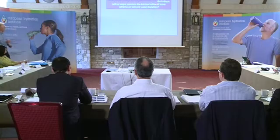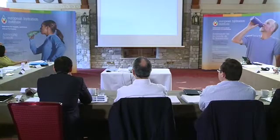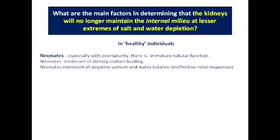What are the main factors in determining that the kidneys will no longer maintain the internal milieu at lesser extremes of salt and water depletion? So I'm just thinking of if patients are admitted to the hospital fluid depleted, what are the things which make them more likely to get into trouble than other people? We've already begun to discuss some of those. And in apparently healthy individuals, I think the first point I'd make is about neonates, which we began to discuss briefly. So neonates are intolerant of sodium loading. They're intolerant of negative sodium and water balance because of tubular immaturity, to put it simply. Peter will, I'm sure, give us a much better explanation than that.